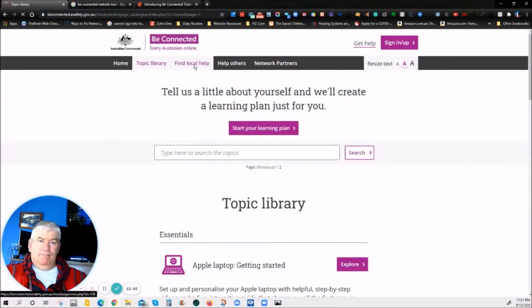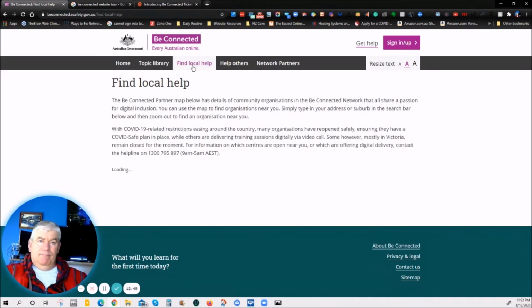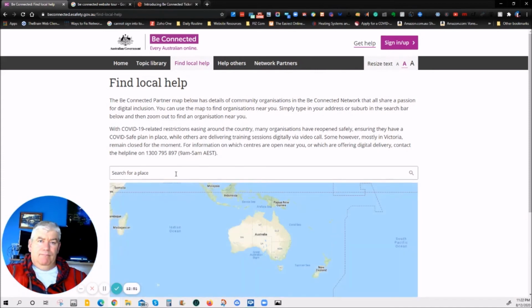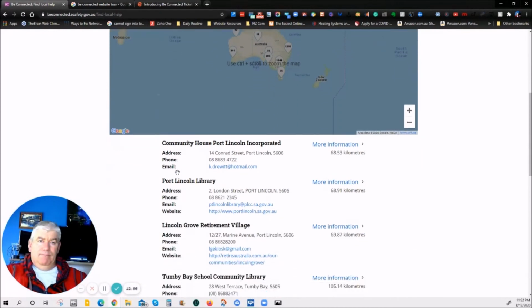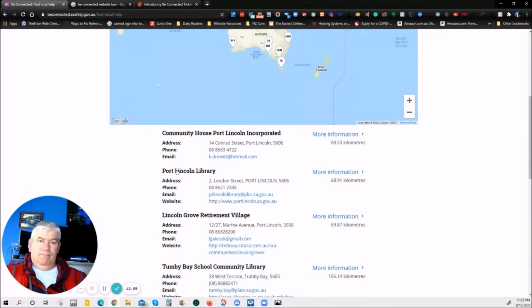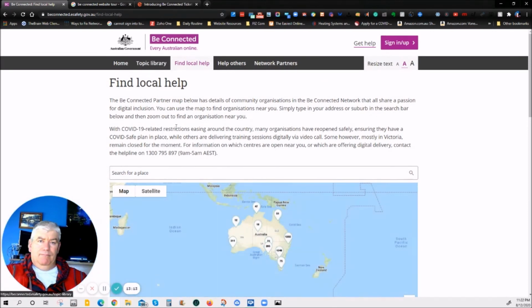And as I mentioned earlier, we move across our menu to the top here. Here is a search menu where you can try and find some help that's nearby. But in some trials we did here, we found that there wasn't much in the outer eastern suburbs of Melbourne. But the good thing is you can probably get by with using the topic library on this website and engaging a facilitator such as myself to guide you through the lessons.